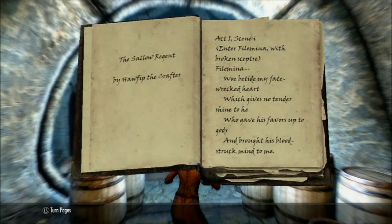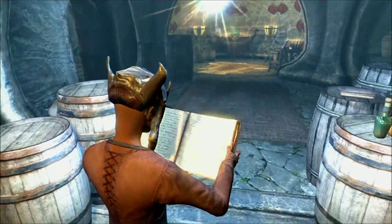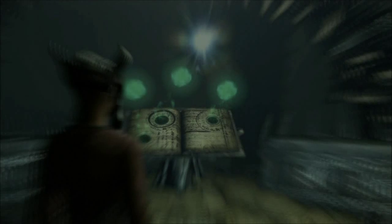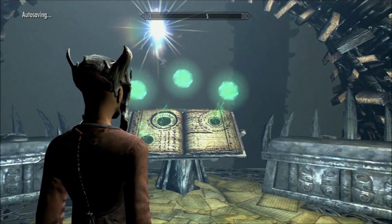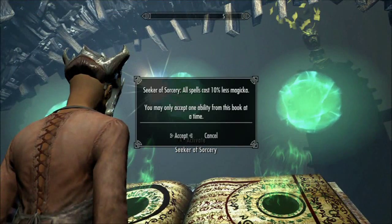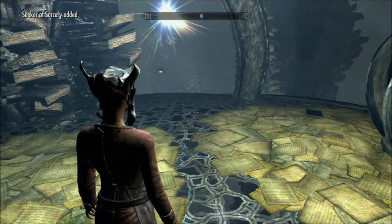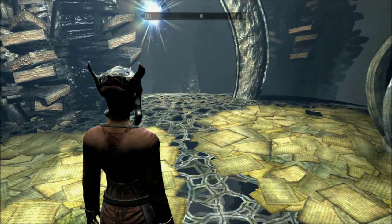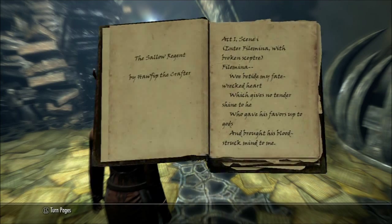So I am only popping the candlelight just to try and avoid this glitch where if you read the book and head out of there in the dark, you seem to bring back the effect of the darkness burning you. It's the only reason I'm popping the candlelight, because I have crashed 2 or 3 times trying to do this. And now we need to swap this back to the Seeker of Sorcery to get our active effect for enchanting. So we'll pop that effect on. We will read the book and head back to Ravenrock once again.